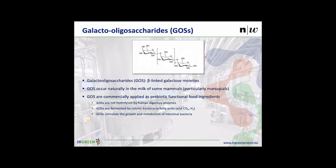As a quick introduction on galactooligosaccharides, or GOS, GOS are made of beta-linked galactose moieties, so they are fairly short molecules. They occur naturally in the milk of some mammals, particularly marsupials, and GOS are commercially applied as prebiotic functional food ingredients. Indeed, GOS display the great advantage of not being hydrolyzed by human digestive enzymes, but being fermented by colonic bacteria to fatty acids, and carbon dioxide and hydrogen as side products. And GOS stimulate the growth and metabolism of intestinal bacteria.